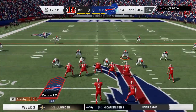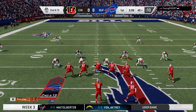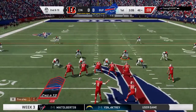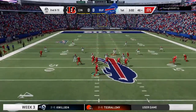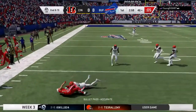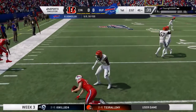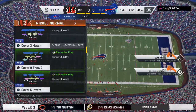Check 4. Look, squeeze. We got double up. Check 37. Hey, seam 6. Lead grip.